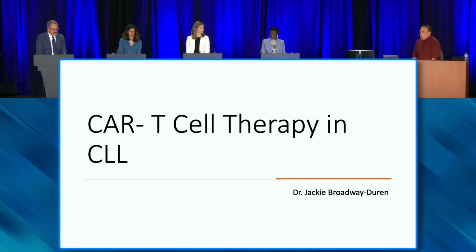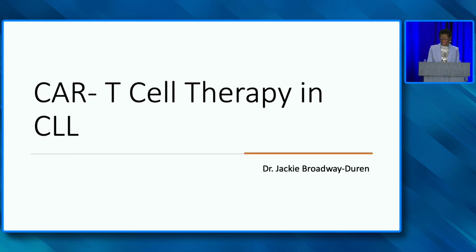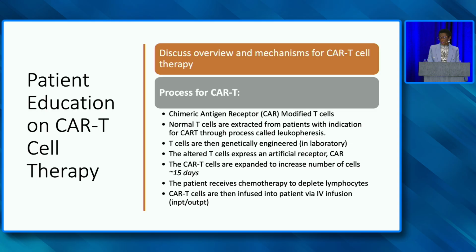Jackie, we asked you to finish out here talking about some of the nursing considerations in patients going through CAR T therapy. MD Anderson's one of the leading places for CAR T in the world, and you have a lot of experience there. Jackie? Thank you. So the fact of the matter is we do have a pretty strong CAR T cell therapy, but it's more so for acute leukemias, ALLs more so. We are and have been doing it in CLL patients.